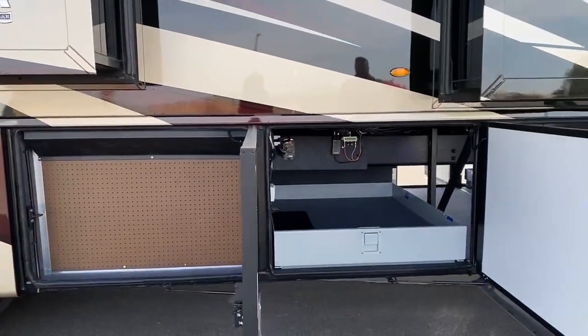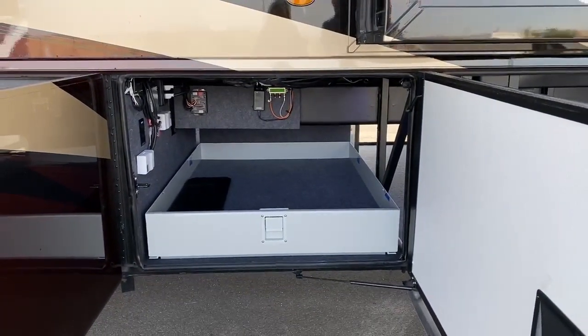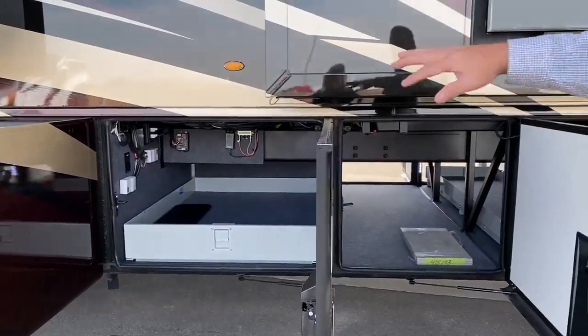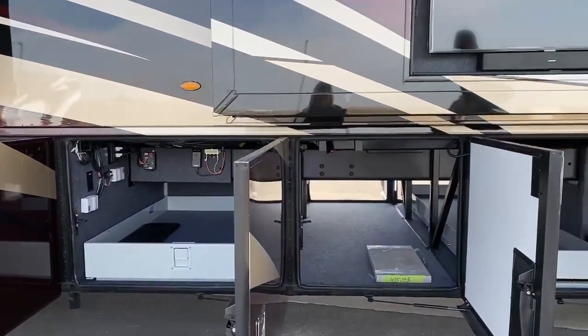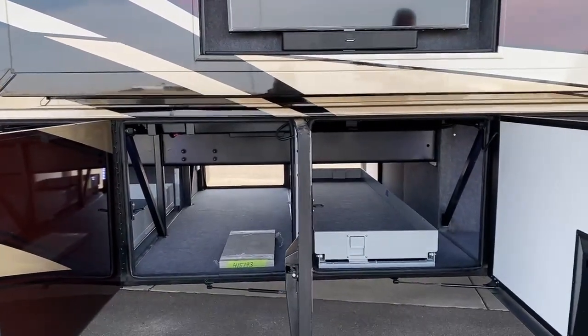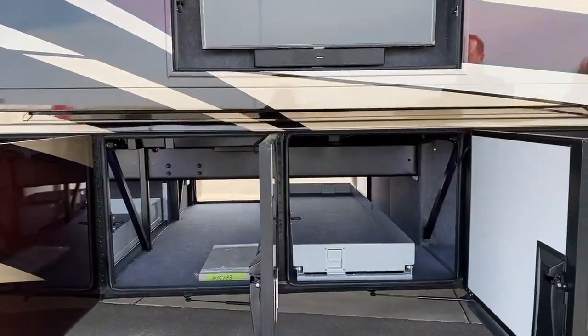In the next bay here, you've got another pull-out, about a 3/4 slide tray. That backs up to the Oasis on the other side of the coach. And you've got some more controls in there that if you have any questions on, shoot me an email or give me a call. I can explain what all those different controls are in there as well. It's the opposite side of the pass-through storage.